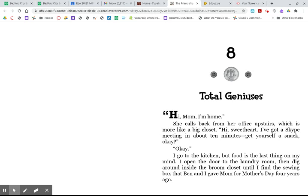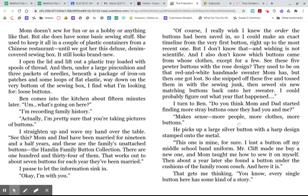I open the door to the laundry room, then dig around inside the broom closet until I find the sewing box that Ben and I gave Mom for Mother's Day 4 years ago. Mom doesn't sew for fun or as a hobby, but she does have some basic sewing stuff. She used to keep it all in a couple of plastic containers from a Chinese restaurant until we got her this deluxe denim covered sewing box.